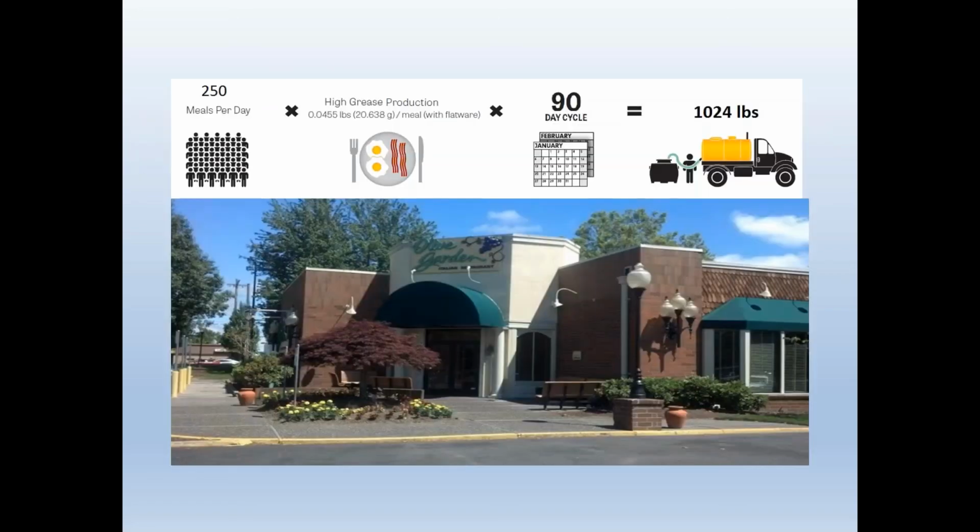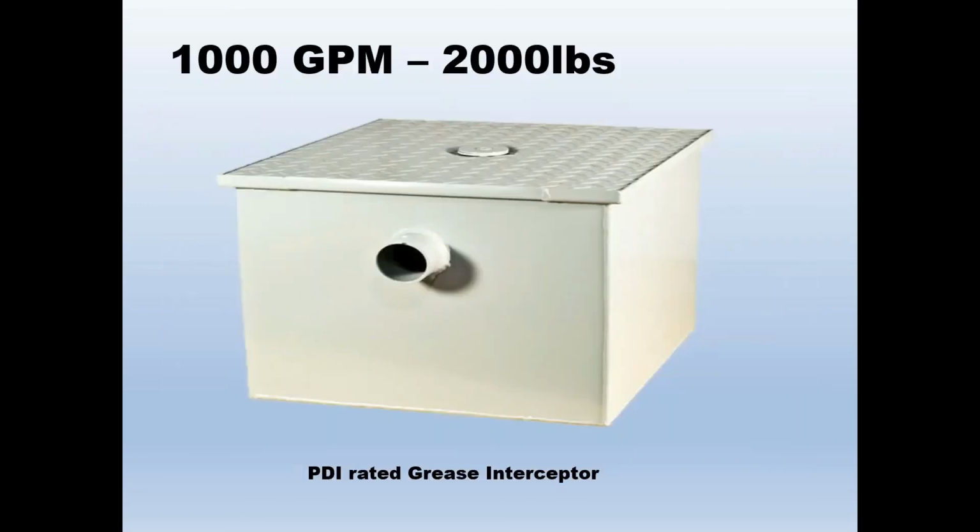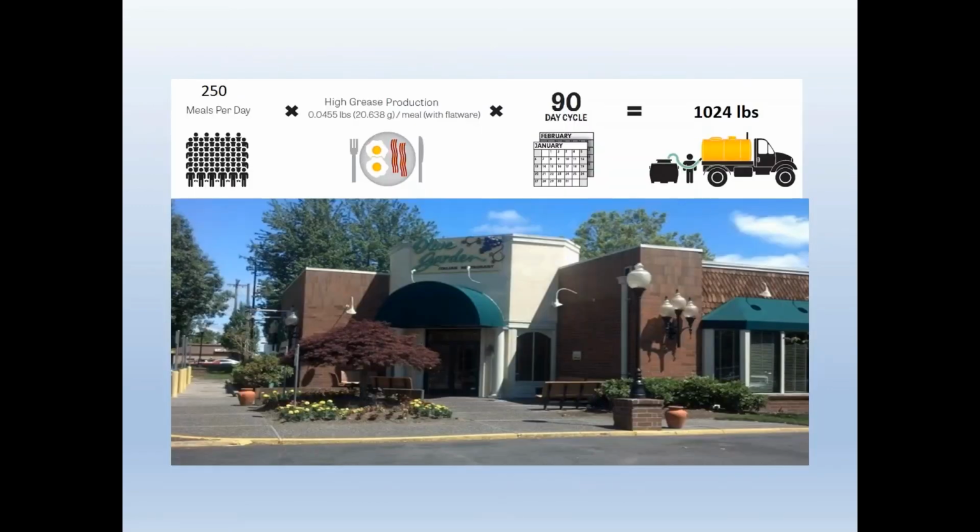And so if you take it through the grease production sizing method, assuming they're doing 250 meals per day at a high grease producer with flatware on a 90-day pump out cycle, this commercial kitchen produces about 1,024 pounds of grease. And so code based off fixtures was saying we need 100 GPM. But based off the grease production sizing method, we're looking at, yes, we need 100 GPM, but on capacity to make sure that we can pump out every 90 days.